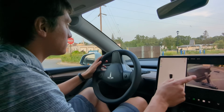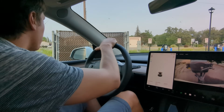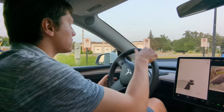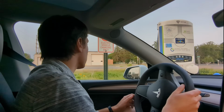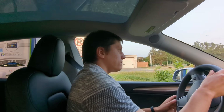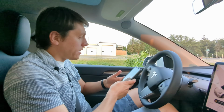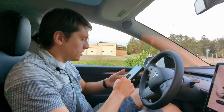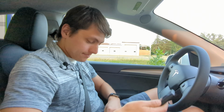That is really nice, using that camera. But here we are. We will pull up. Now unfortunately it looks like I will block some of these level 2 chargers, but I don't think there's going to be too many people wanting to use them tonight. There we go. I am going to pull out my phone. This is a Zeph charger, so they have their own app. I'll open up the app, plug in my details, and we'll start charging.